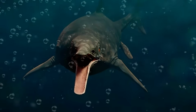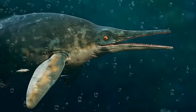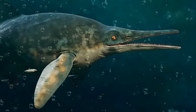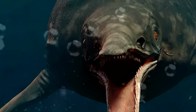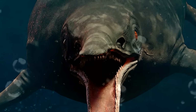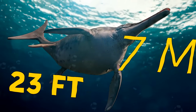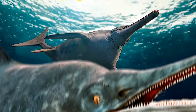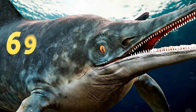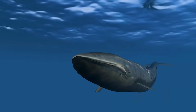We must also talk about the Shastasaurus. As the name suggests, this animal is popularly known as the Mount Shasta lizard. Even though it was a marine reptile and probably never set foot on the mountain itself, this dino was usually around 23 feet long, but there was a specific strand of this species that could get as big as 69 feet long, about the size of the great blue whale.